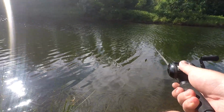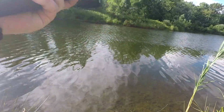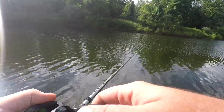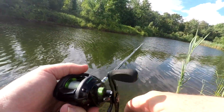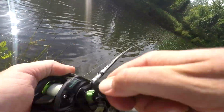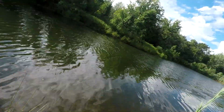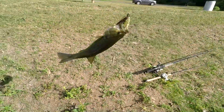Yeah, it's a good sign when there's bluegill following your bait. Let's get off this side. Let's see. That's where I caught the last fish. Got one. Surfing back to the bank. You're coming out here. Hell yeah.